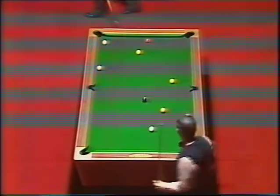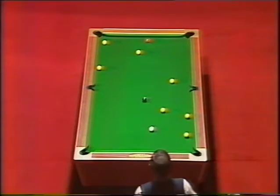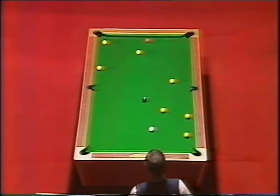One good shot from Joe here, and he's on the black. And there is that good shot, and he's now lined up on the black. This is the shot that could put him through to the semi-final. And there it goes. Maltese Joe Barbara has done it. He's beaten the amateur champion by 6 frames to 1. And Maltese Joe Barbara, the reigning John Bull champion, is through to the semi-final.